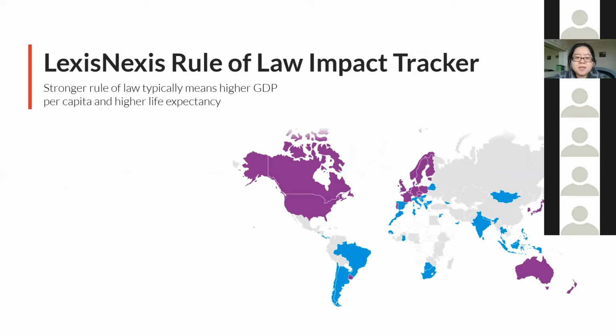The tool is a combination of data analytics and data visualization. It brings data together to quantify the relationship between the rule of law and economic and social indicators. It allows citizens to understand why the rule of law is important and what is truly possible if we work together. On the screen, you can see that the tool covers countries globally. The purple means a high level of rule of law, gray is the area that has less, and blue is in the middle. My next slide will be a short product demo.